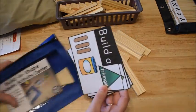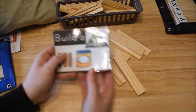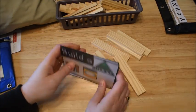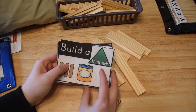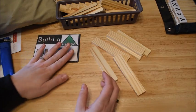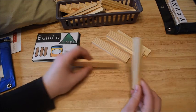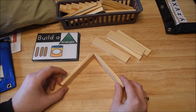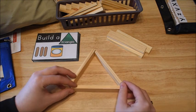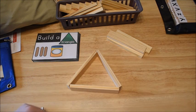And in here are some build it cards. They look like this. And really all the kids have to do is they take a card and then they have to build the shape that's on the card. And this shape is a triangle. So I'm going to look at my card and I'm going to use my Brain Blox to build a triangle. And I really like the Brain Blox because the kids can set them on their side and they can build a triangle just like that.